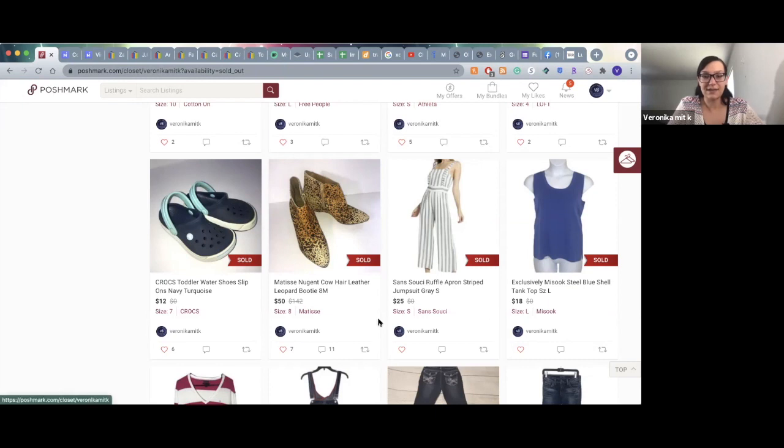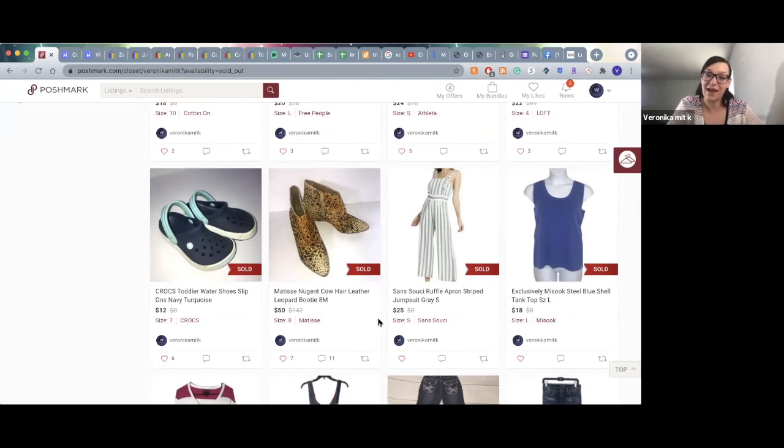Okay, this next sale, oh my God. So this next sale did not happen. I mean, it happened, and then I had to cancel it. So I was very excited for these Matisse Nugent cow hair leather leopard booties to sell. This person put me through it, and honestly, I don't really want to waste any more time on talking about how much time I spent making the sale happen and then only to cancel it an hour later. So we're not going to talk about her. We're not going to talk about these beautiful booties, but if you're interested, they're still available in my closet.